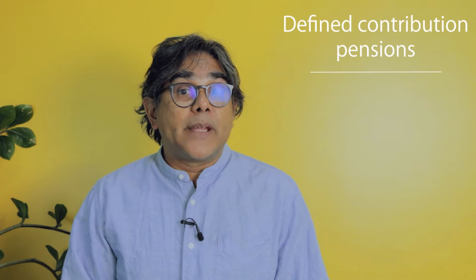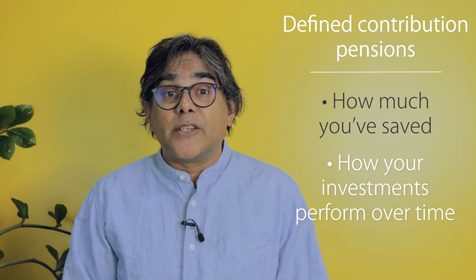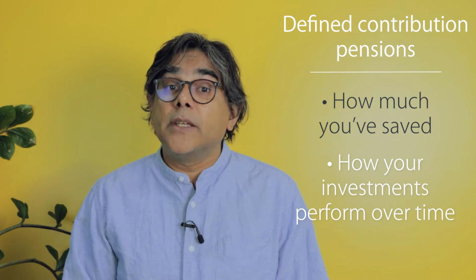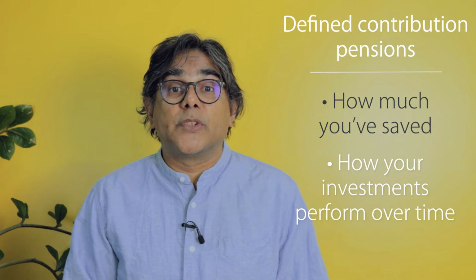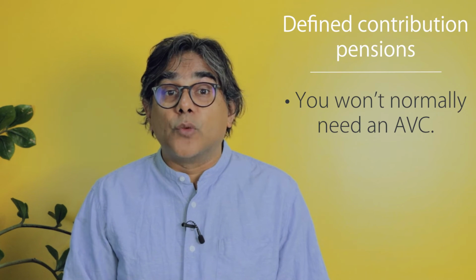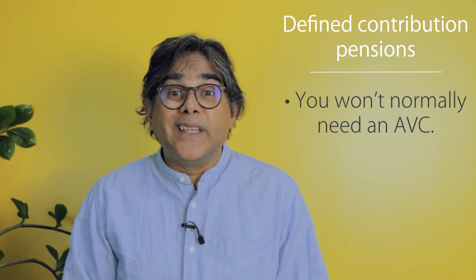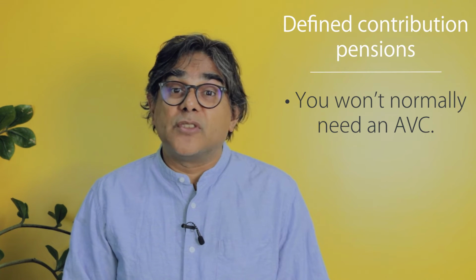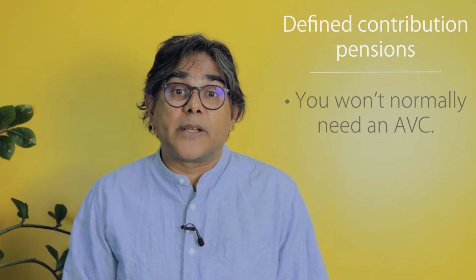Most modern workplace pensions are defined contribution pensions. With this type of pension, the amount you'll receive in retirement depends on how much you've paid into your pension and how your investments have performed over time. If you have a defined contribution workplace pension, you won't normally need an AVC. Instead, you can simply make additional contributions directly into your workplace pension.